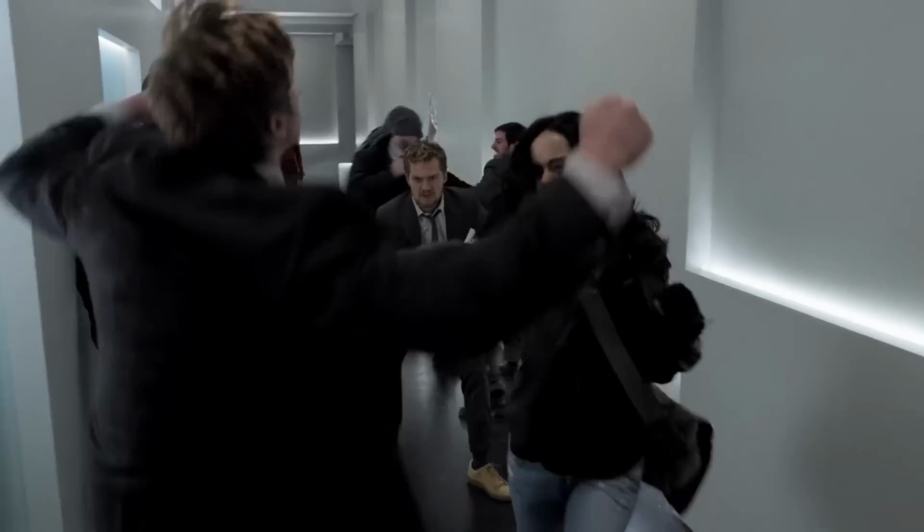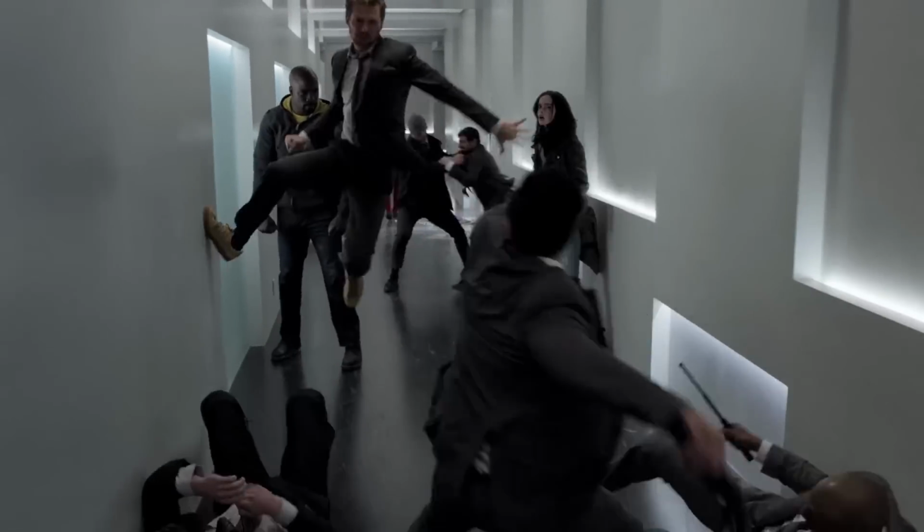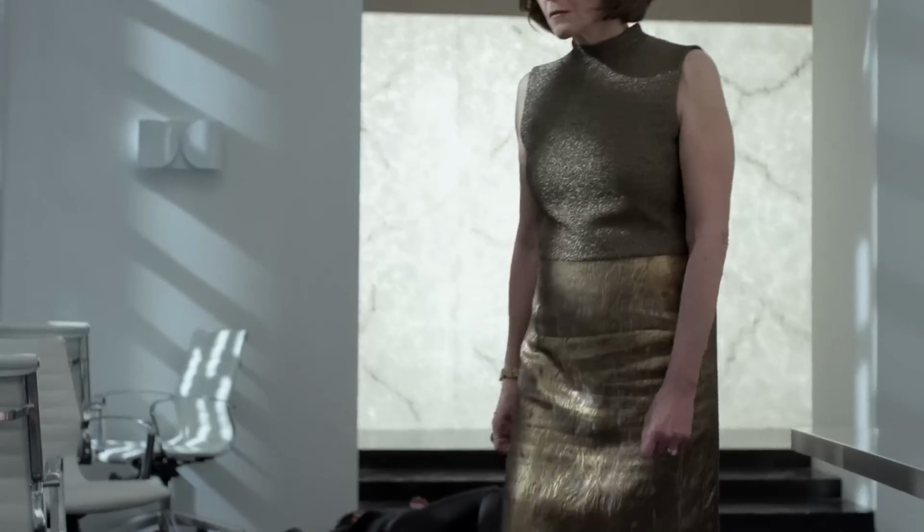And finally, after all that setup, we get to the big show, The Defenders. It's a team-up consisting of Daredevil, Jessica Jones, Luke Cage, and Iron Fist. Plus, they go up against Elektra and The Hand, who are all led by the mysterious Alexandra, played by Sigourney Weaver. It's so damn fun.